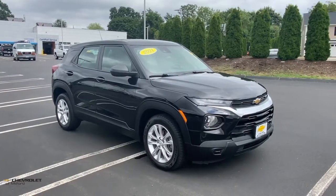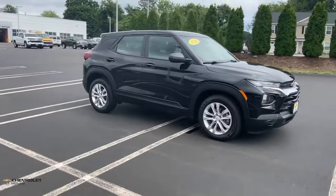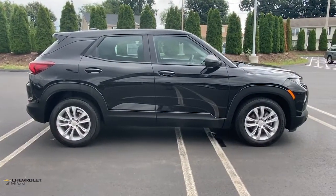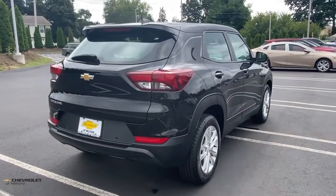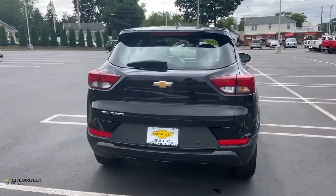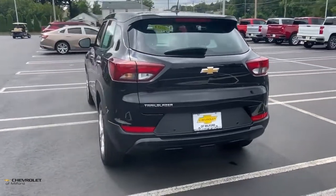You will love the features of this 2021 Chevrolet Trailblazer. With less than 25,000 miles on the odometer, this vehicle stands out from the rest. Take a closer look at this versatile Chevrolet Trailblazer, the small SUV that's big on convenience, comfort, and modern style. Its striking good looks and can-do design inspire you at every turn.